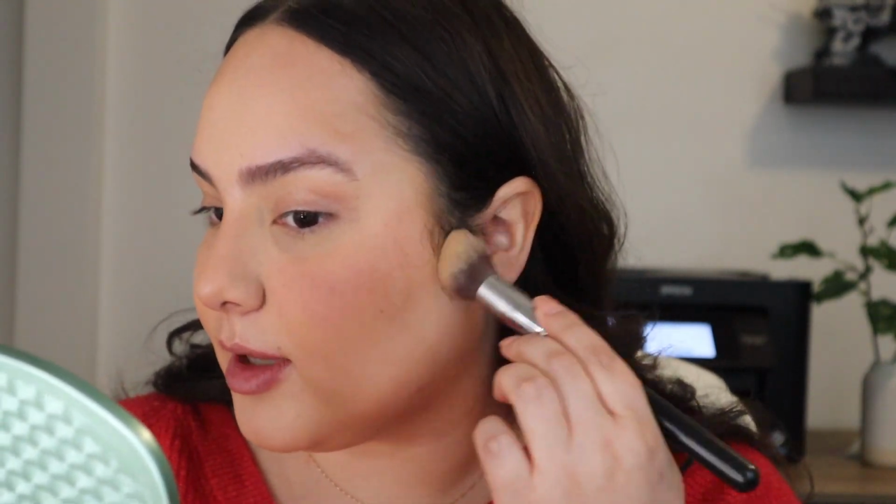For the rest of my face, you can either use a brush like this or a brush like this. I prefer this one just because I feel like it applies my powder better. Especially if you have oily skin, I highly recommend this brush rather than the other one. My camera died. I finished setting up my face, and then I gave Emma some food.